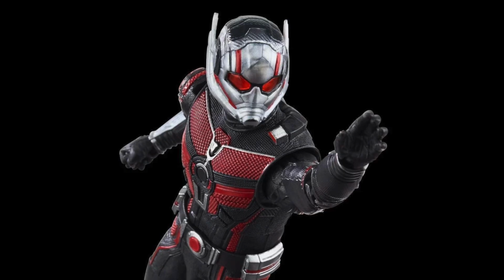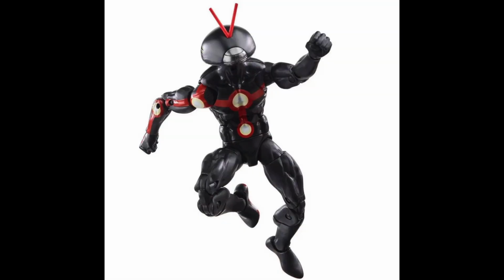Now, pre-orders for this wave are going up tomorrow, so they're not up today, and I am very much looking forward to this wave. The Ant-Man figure right here alone looks awesome. We'll take a closer look at that a little bit more later on, but this wave has comic figures and movie figures combined, and I think that is very cool, especially when we have characters that I am not familiar with, like this future Ant-Man right over here.